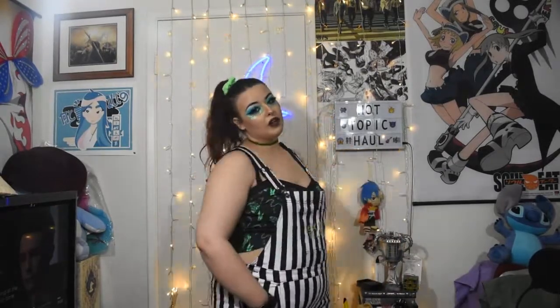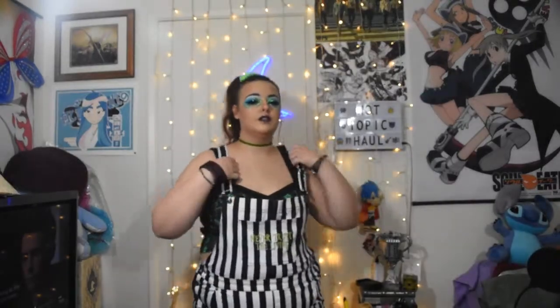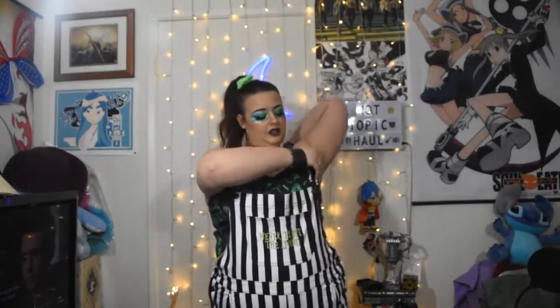Can't wait to try them on. I love these overalls. Okay, so they are so comfortable, and the striping on them is flattering for the tum-tum. So comfortable and so flattering, and the straps are adjustable. I love the little flap, and then with the tank top, the little skin here. I love it. I had a different top planned for this, but then I was just putting them on and I had this still on and I was like, oh my god, this goes really well together.